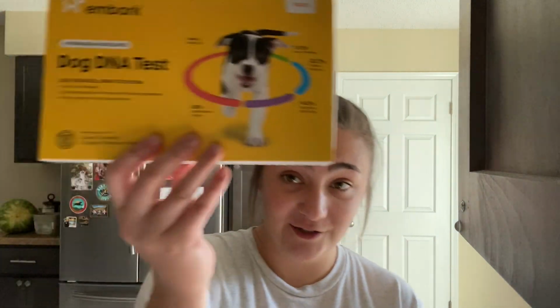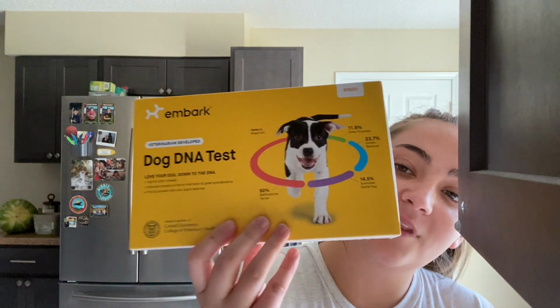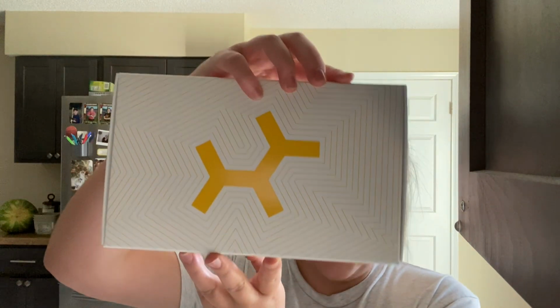I ordered a dog DNA test. And I just found it on Amazon. It was one that had like the best reviews, so it was a little more expensive. Take this off. I haven't opened it yet. But it says that it should be able to test for over 250 plus breeds. And you can discover their ancestry and family tree back to great grandparents and connect with other pups' relatives. So it's basically ancestry for your dog.